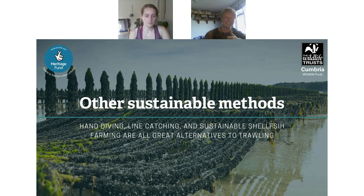Aquaculture can cause things like introduction of invasive species or introduction of excess nutrients to an area because of the feed and the waste from the fish. So that's one where it's really important to use the resources available, like the Good Fish Guide, to read into the areas where it's being farmed and the methods used, and to try and make your own decisions there.